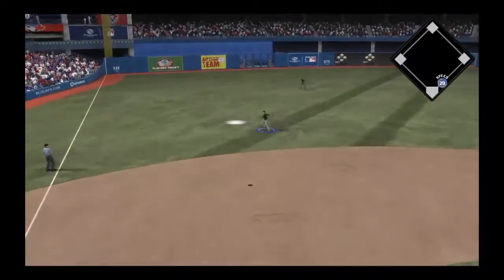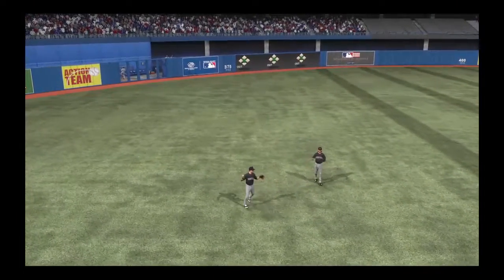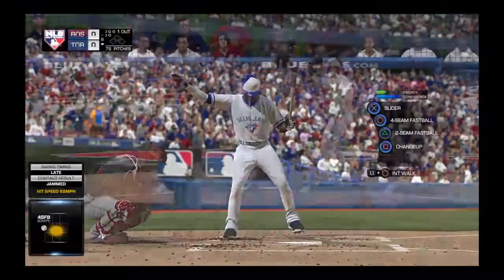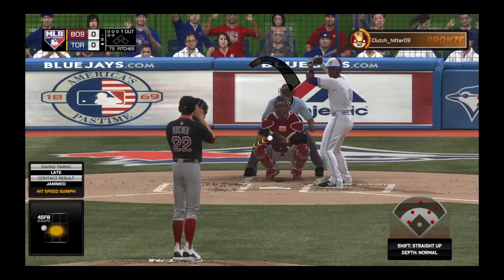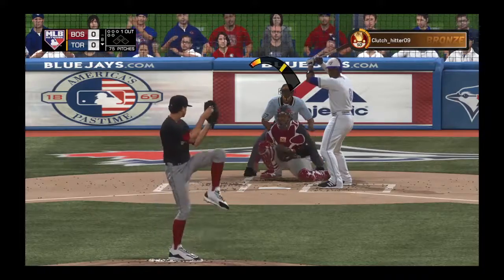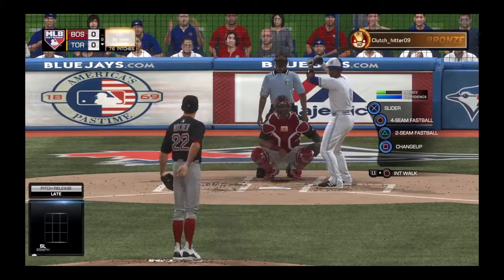And here's a ball hit in the air. Duffy ranging into the outfield, looks it into his glove, and there's one gone. Here's Justin Upton now. He's 0 for 2 thus far in this one. And a slider's in the dirt as he lays off it for a ball.